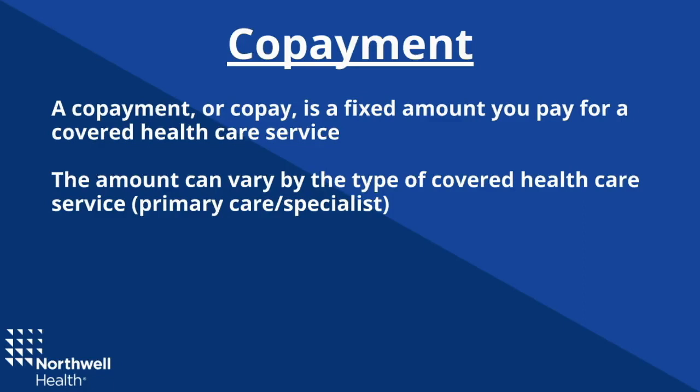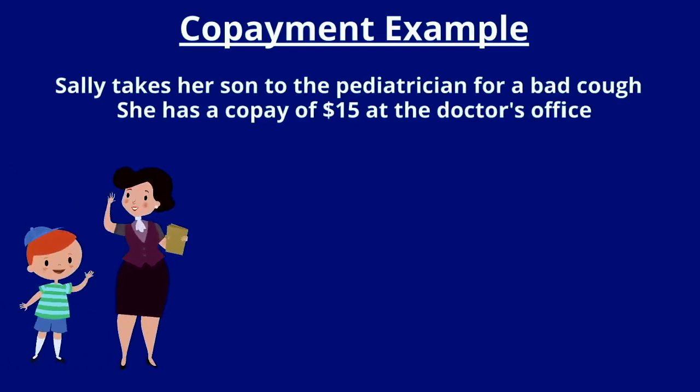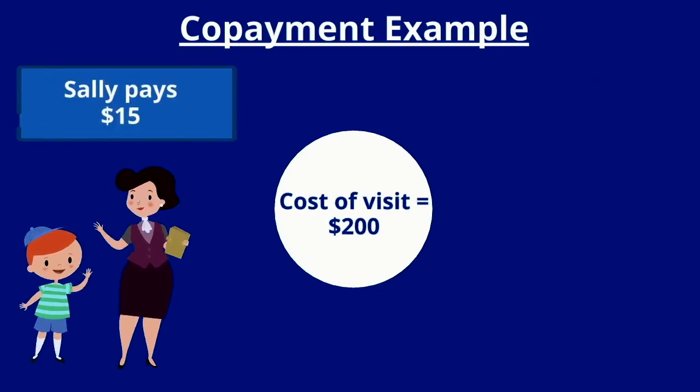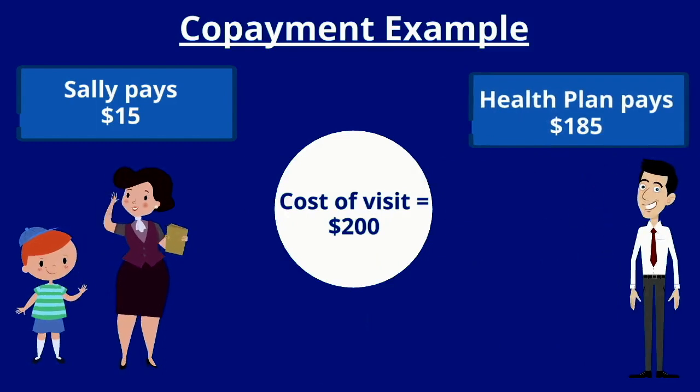In this copayment example, Sally takes her son to the pediatrician for a bad cough. She has a copay of $15 for primary care. The cost of the visit is $200, but Sally is only responsible for the $15 copayment. The insurance company is billed for the rest of the charges and will pay the remaining $185.